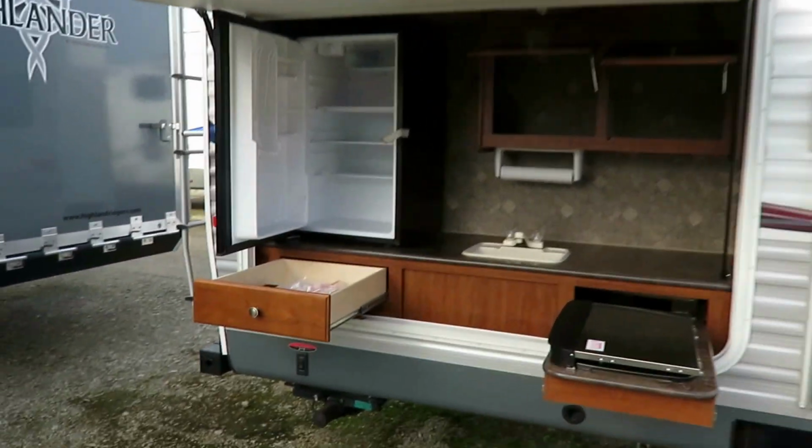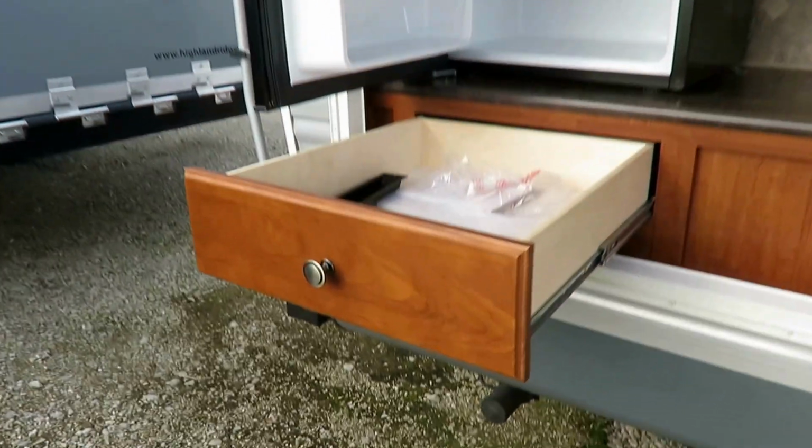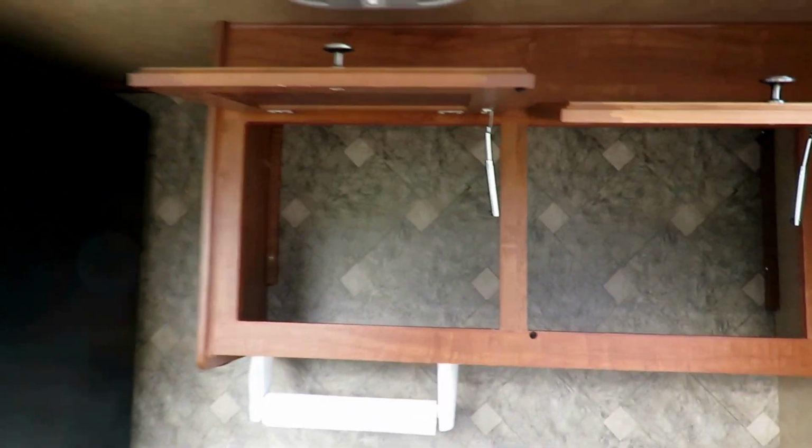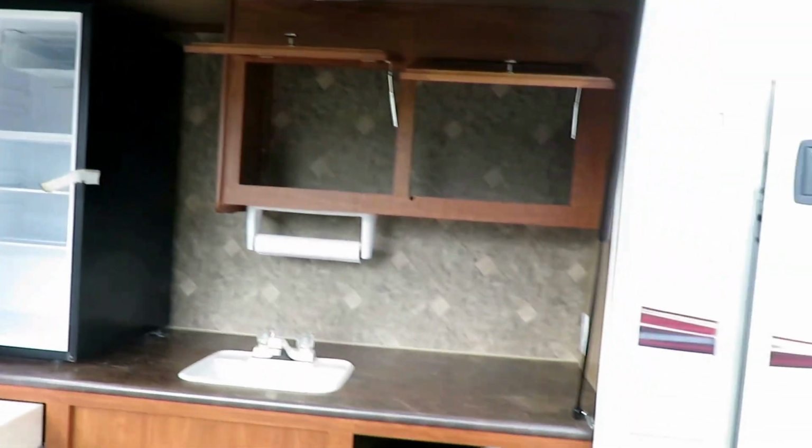Everybody knows that. And everything looks to be in really good shape. I mean, they didn't leave this exposed to the weather out here. Everything is in absolutely fantastic condition. Even extra little things like they put these little pads here so the doors wouldn't rattle around and stuff. They really took care of this thing.